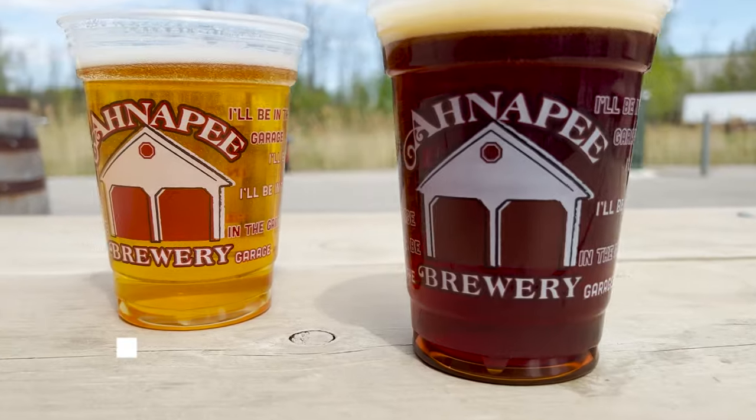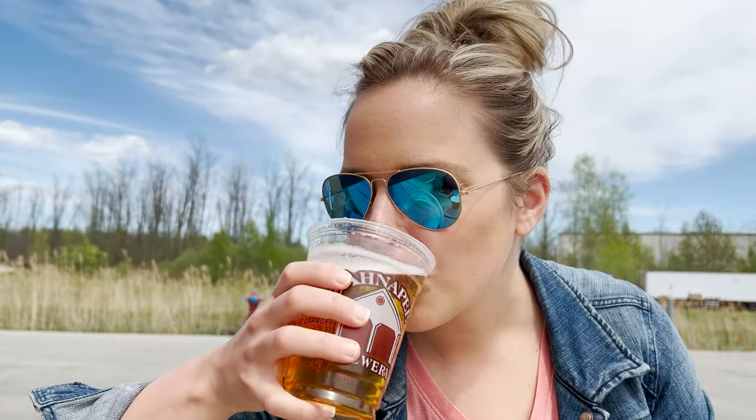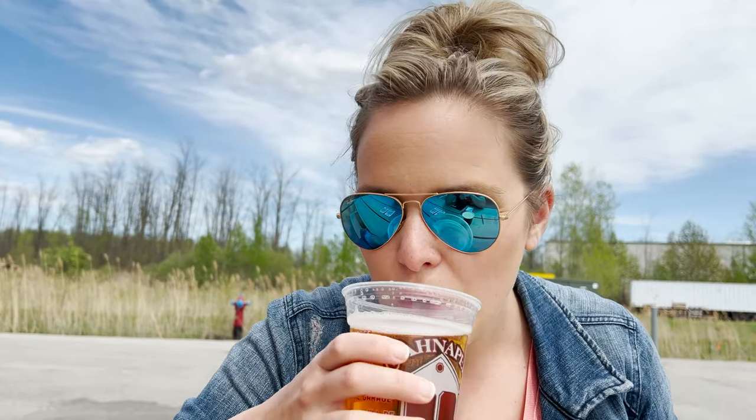We're still on our circle tour. We're just outside of Green Bay at the Anapee Brewery. I've got a Hail Mary Hells right here. They know how to do beer up here in Wisconsin. We're never disappointed when we stop in at a brewery when we're up in this state.